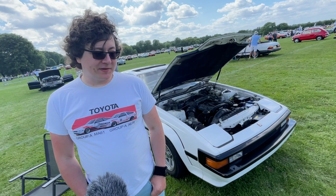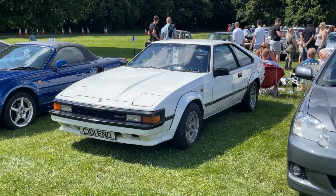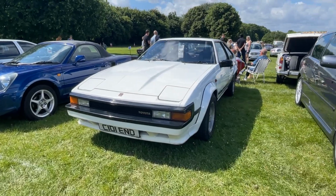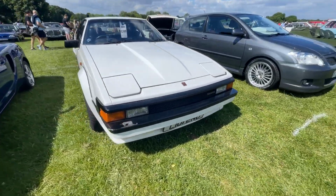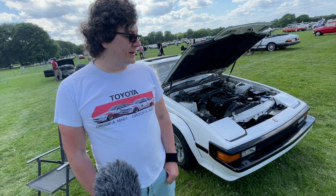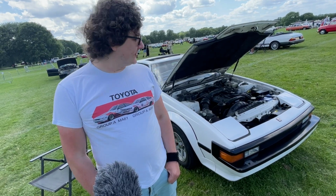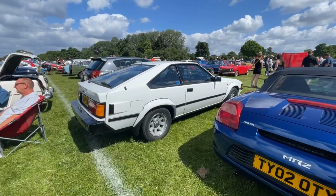So my name's Rob, and this is a 1986 Toyota Celica Supra, which is the 2.8 as opposed to the 3 litre. It's from the time right before Toyota split off the Supra to its own model. It's a rear-wheel drive sports car, really quite pure. It's a beautiful machine to own, to drive. I love it. How long have you had the car?